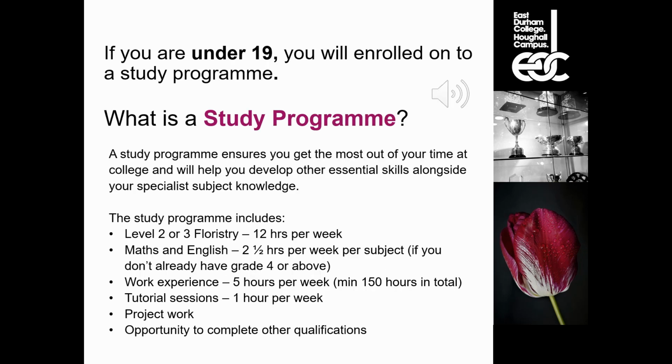So we do have a large range of ages that enrol on our Floristry programmes. I would say that the vast majority are adult learners, but we do indeed have some under 19s on our programmes, which we really welcome. So if you're under 19, you'll be enrolled onto our study programme.